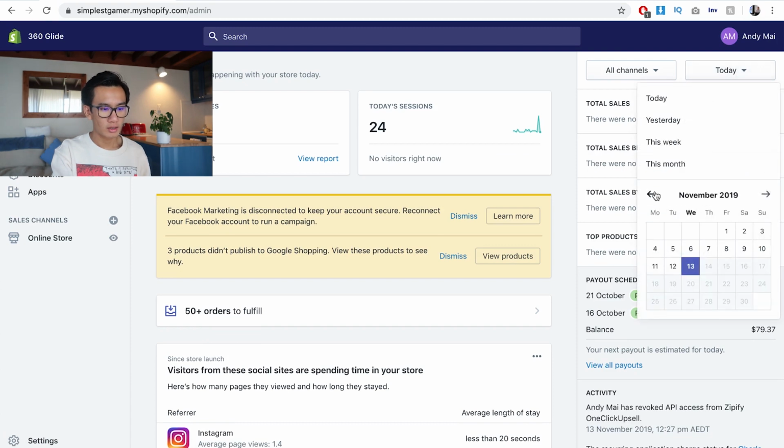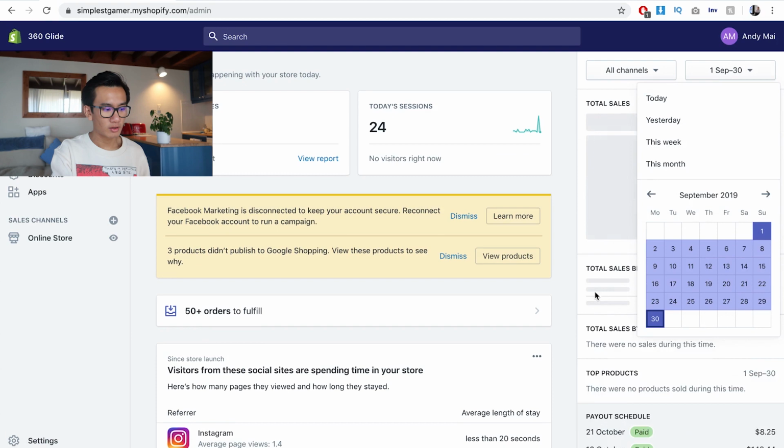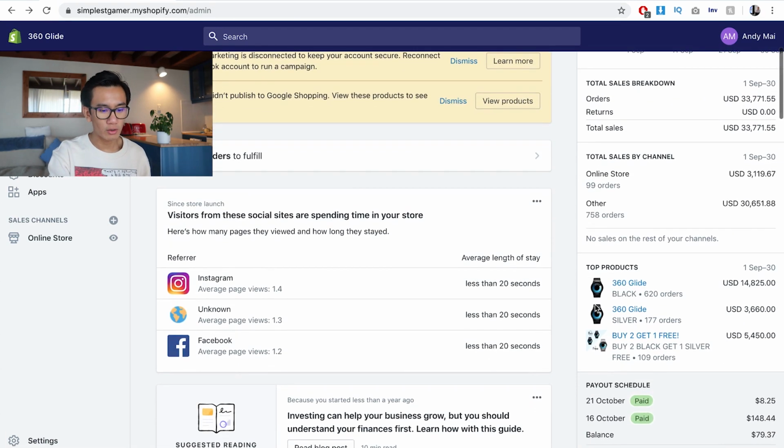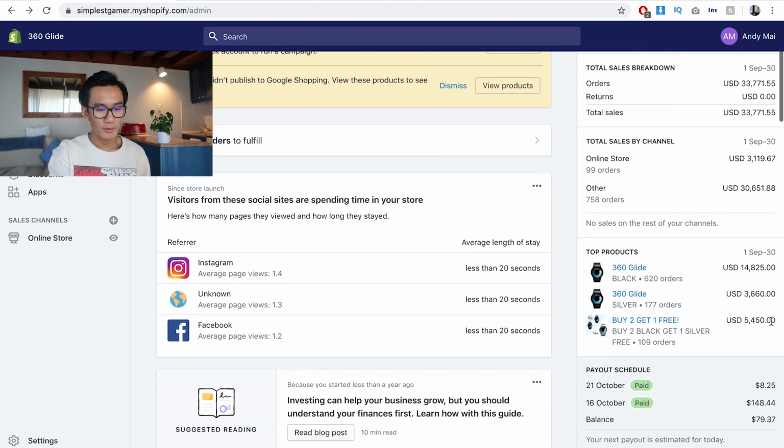Going to go ahead, go to September the 1st to September the 30th. That's it. We hit our goals, and check this out. Look at all the top products. We had 109 orders of people buying 3 watches. Who needs 3 watches? That's how strong the upsell was.